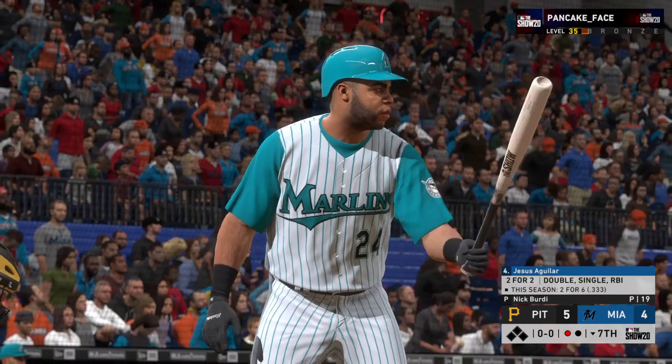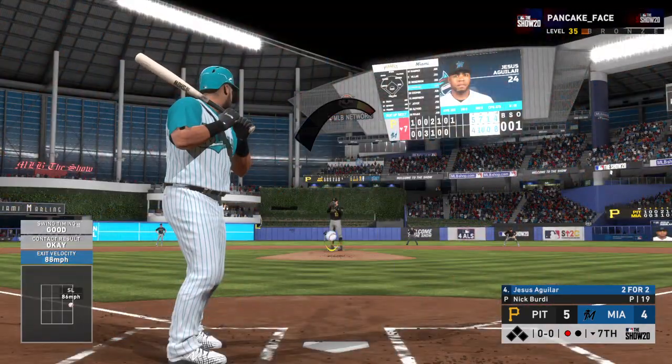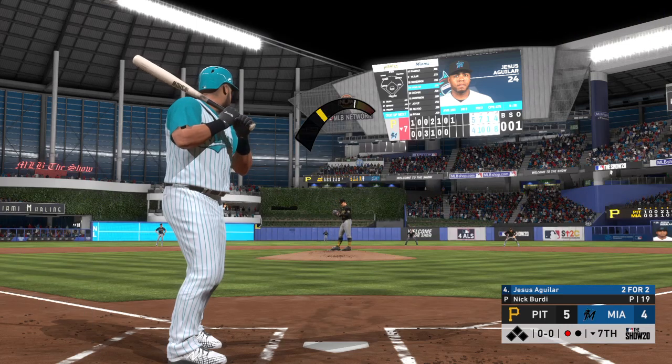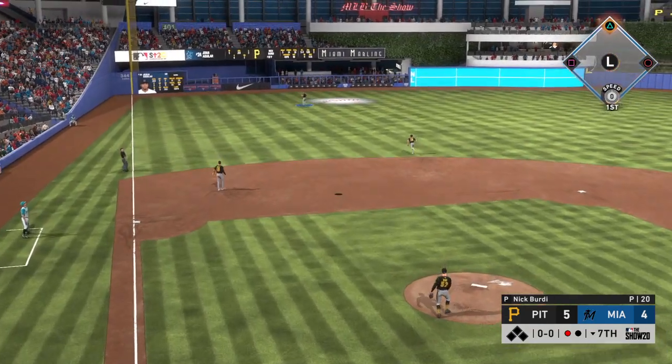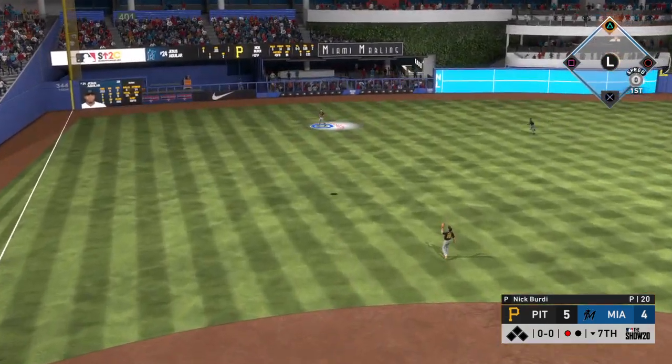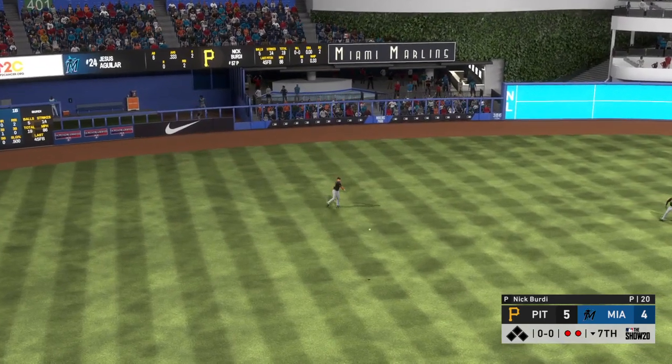So here's the cleanup hitter, Jesus Aguilar. He doubled earlier and carries a 2-for-2 line into this appearance. First pitch of the at bat. Pulled high in the air out to left field. Osuna is there now, and it's two pitches, two outs.